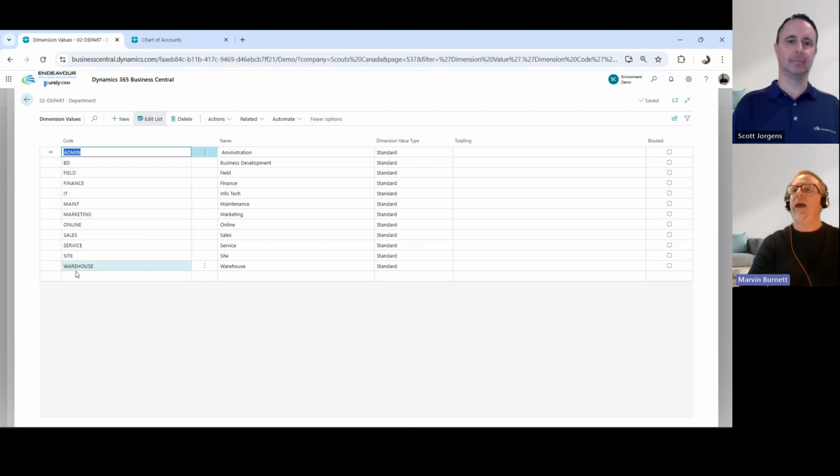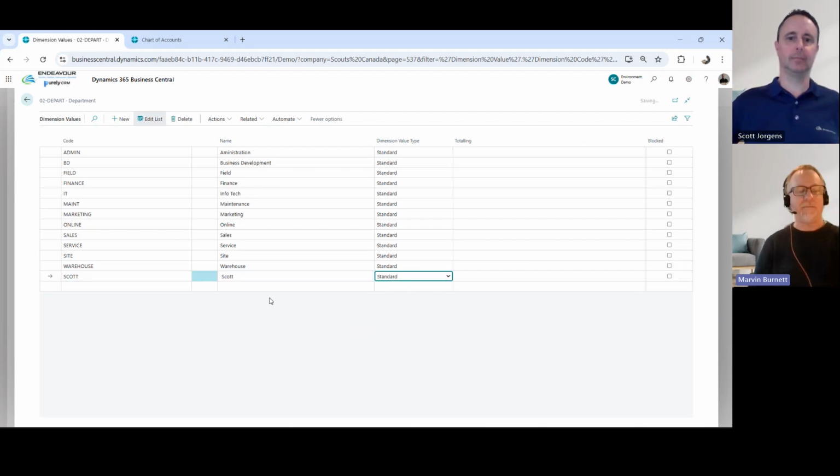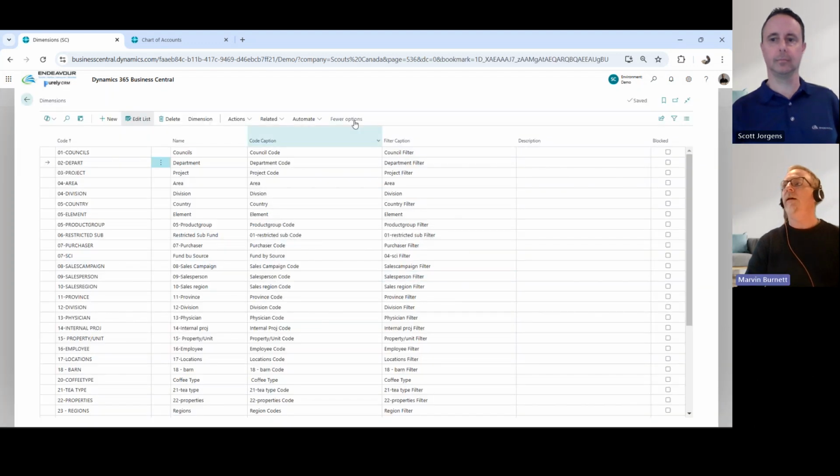If I needed to add another department, so let's say Scott is a department all on his own. Woohoo. All of a sudden, I can just create Scott as a department value. I didn't have to create 100 new GL accounts. This as a department is now available. If I go over to a general ledger entry, I'm just going to add that in.